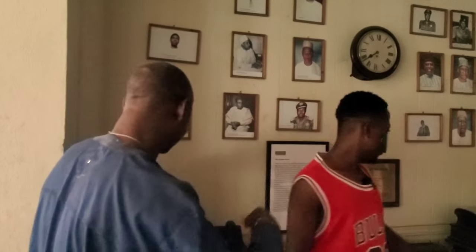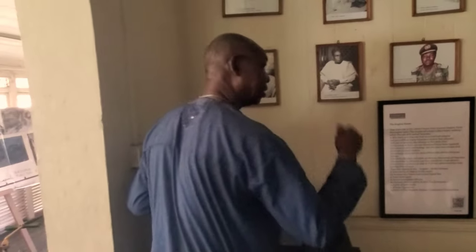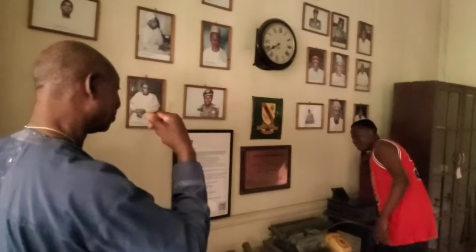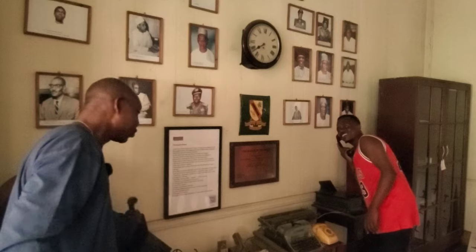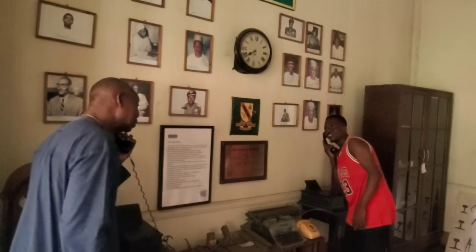Okay. Then what I will do is we want this. So when I want like this, the telephone will be ringing at the other side. Then we pick the line and communicate. "Hello, I have a train that is moving from here. Is the line free from your side?" "Yeah, it's free."